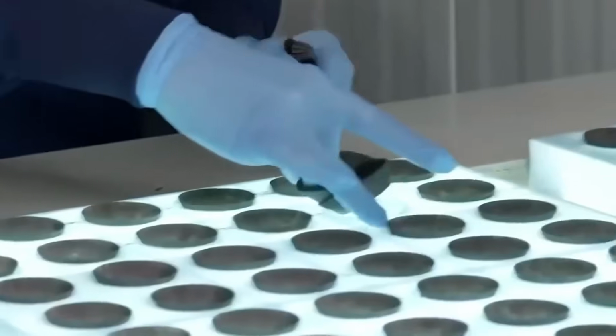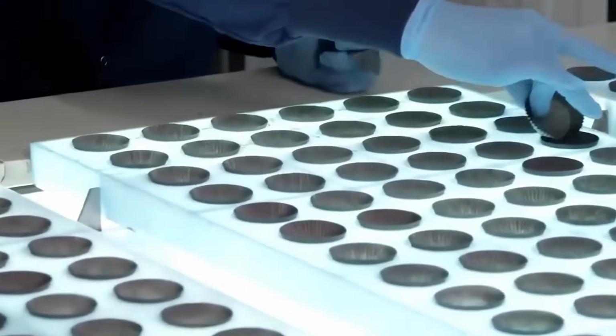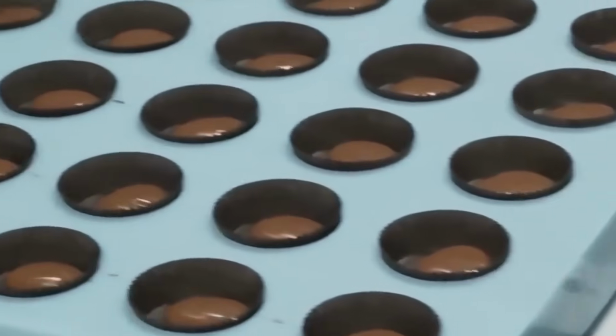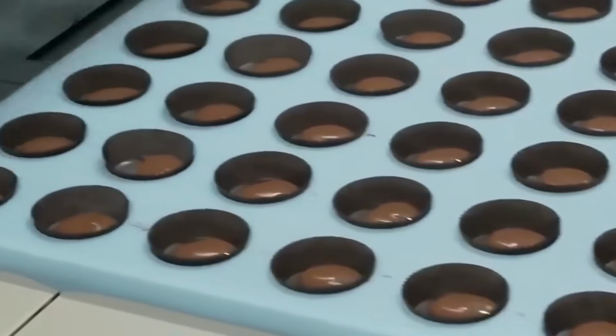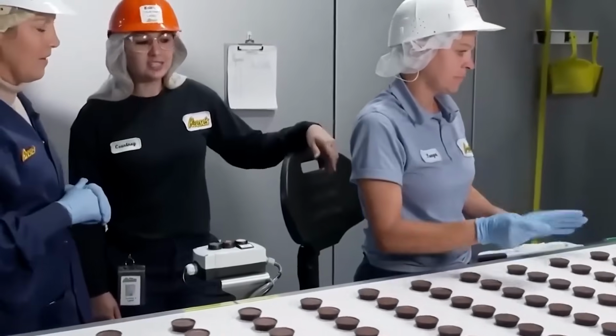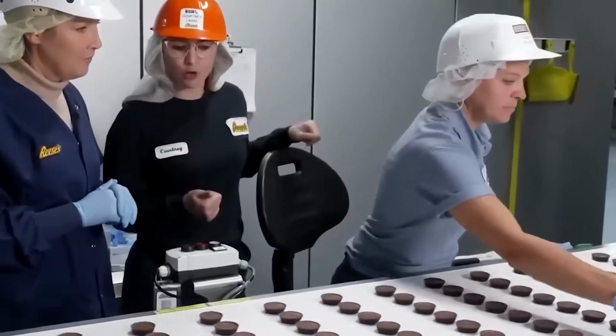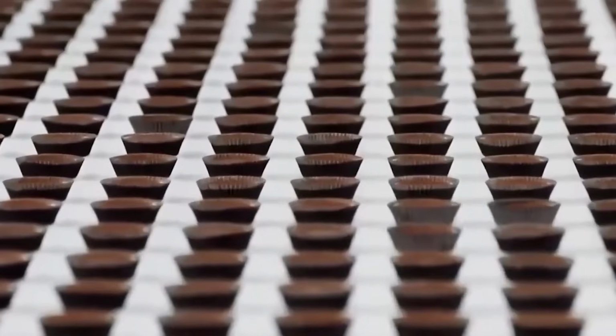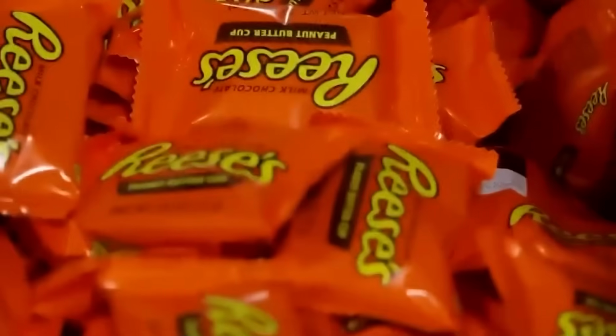Once the bottom and sides of the shell are set, often using brief passes through cooling tunnels chilled to 40 degrees F, the molds move to the filling station. At this point, the peanut butter mixture is slightly warmed to improve flowability and deposited into the center of the chocolate shell using a second set of depositors. The volume and placement are tightly controlled to ensure the filling does not breach the shell's perimeter, which would compromise product appearance and shelf life.